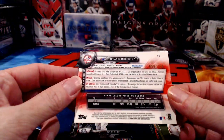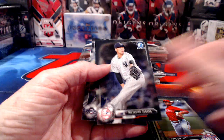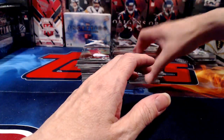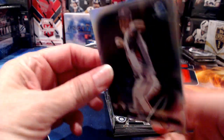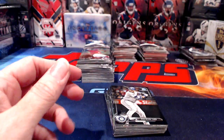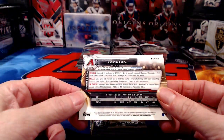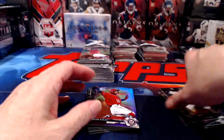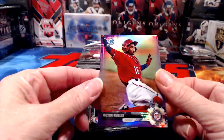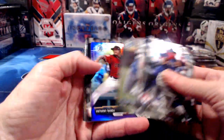Jordan Montgomery to 250 for the Yankees. It was Tanaka that went by, wasn't it? He's been pitching really well lately. A little Zack Greinke to $4.99 for the Diamondbacks. Banda for the Diamondbacks, Purple Shimmer, unnumbered. Oh, there's a nice little Victor Robles for the Nationals in the purple parallel to 250. Banda again for the Diamondbacks to 250.